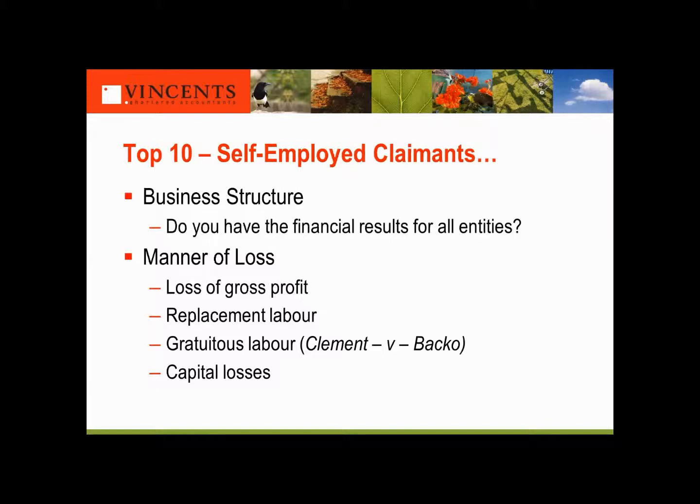Right, so that wraps us up in terms of the employed claimants, and that's broadly the things you need to look out for. The next part of it is the stuff we get involved in much more commonly. It's in relation to self-employed claimants, and really the first point in the slide there is to make sure that you really understand that you have the financial results for the entities that are involved.